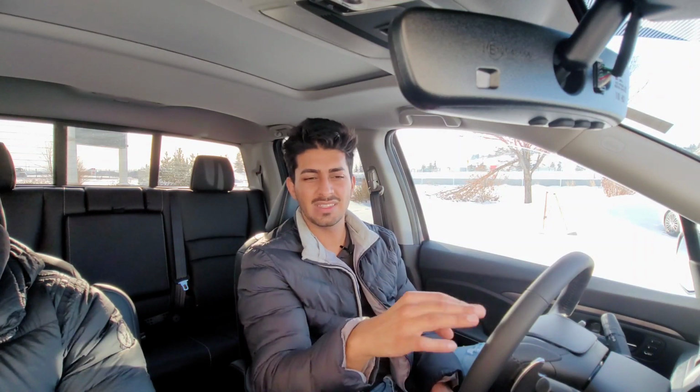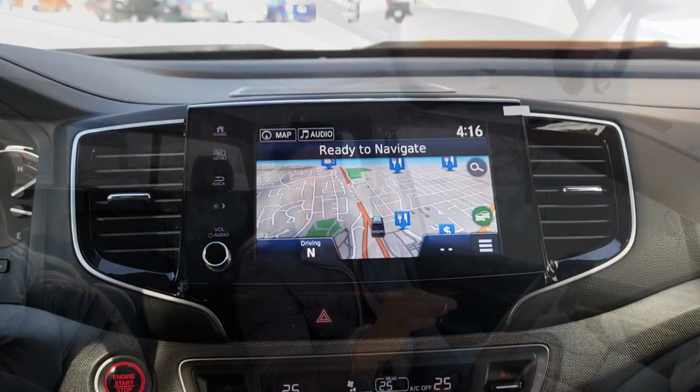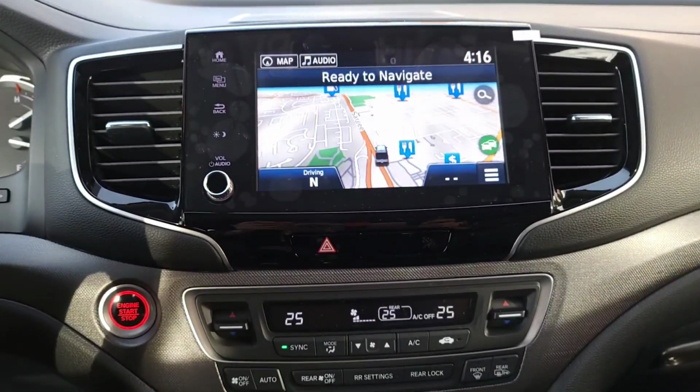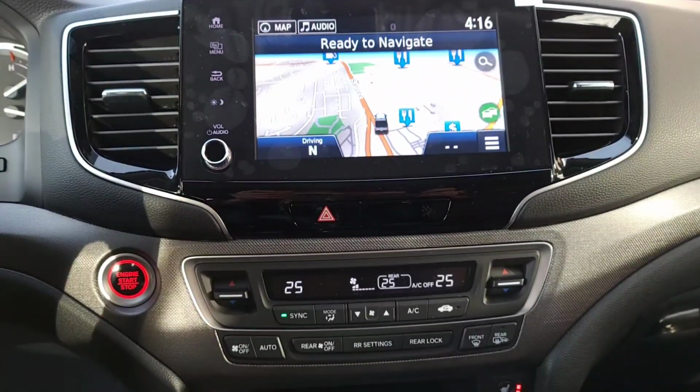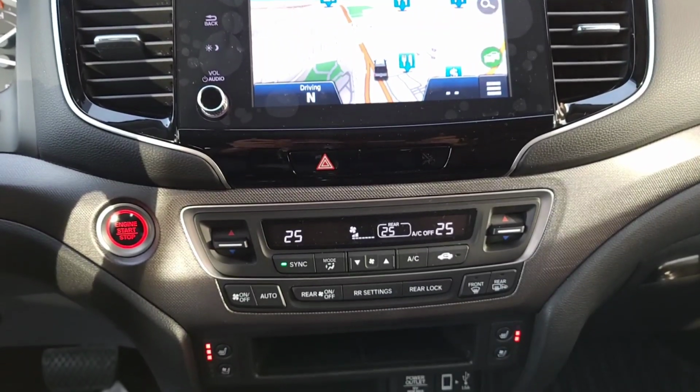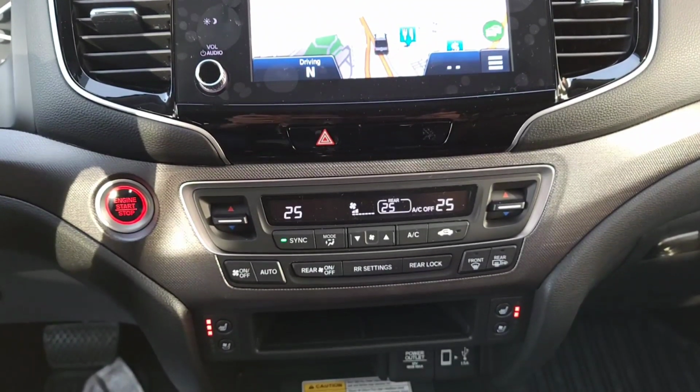Other than that, one thing I'm extremely disappointed in is this infotainment unit. It's the exact same as the previous years. I thought they would update the software and make it along the likes of the new Accord and the Passport and the Odyssey. But unfortunately, it's the exact same. That's always something I'm disappointed with. I wish it was different.